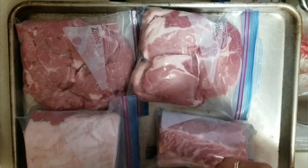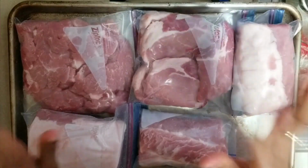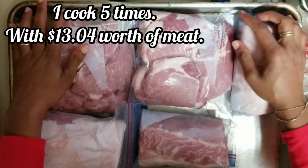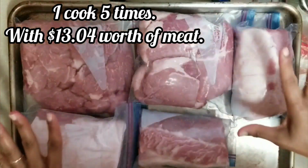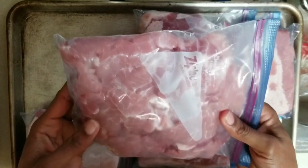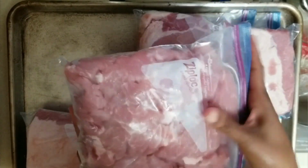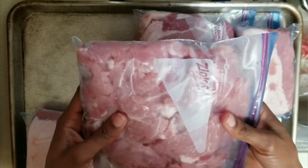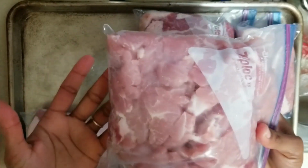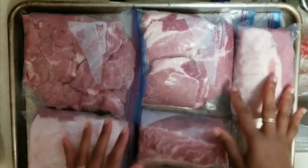So there you have it, with $13, I have 1, 2, 3, 4, 5 meals for my family. And this one is a little bit big, so I can cook whatever I'm planning to cook with it, and I can have a lot of leftovers with that. I can make soups and stuff like that too. So yeah, there you have it.